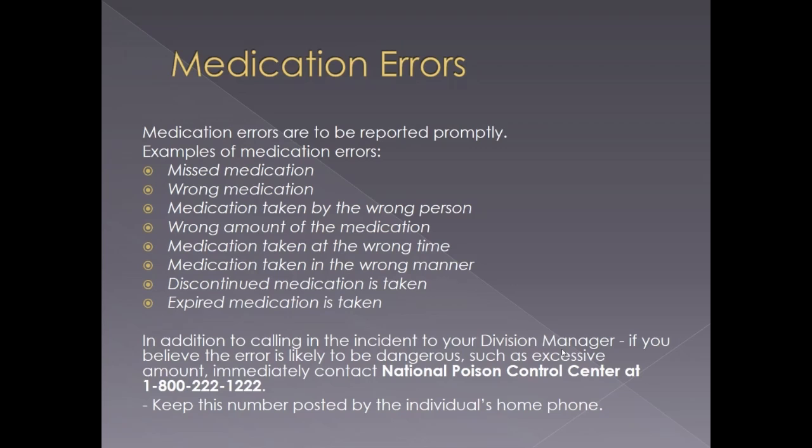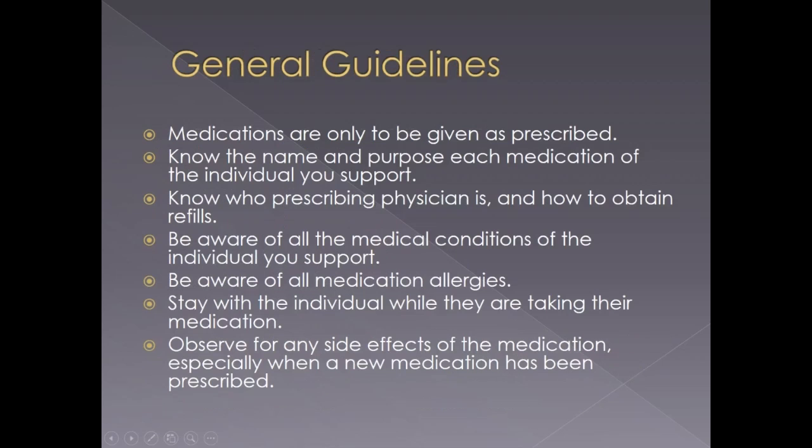In addition to calling the incident in to your division manager, if you believe the error is likely to be dangerous, such as excessive amount of medication administered to the individual you support, immediately contact the National Poison Control Center at 1-800-222-1222. Keep this number posted by the individual's home phone.